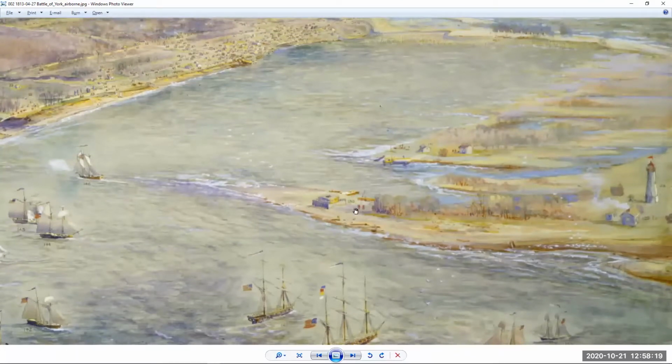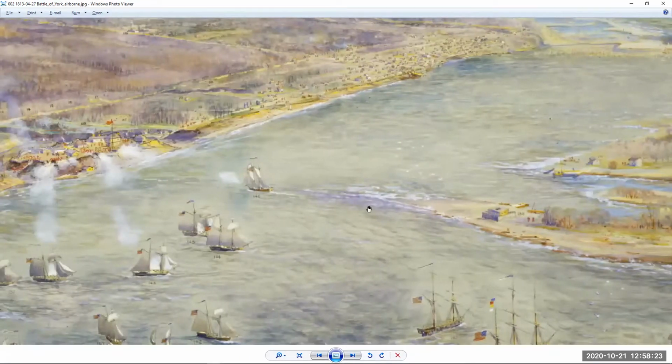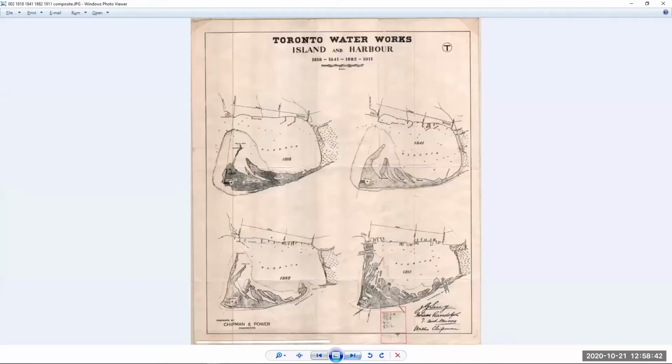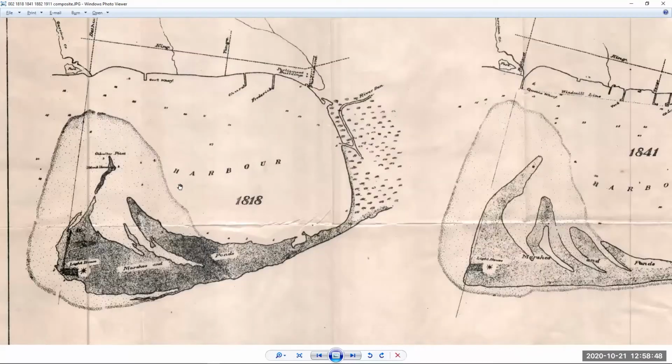This was a blockhouse with a cannon to cover the passageway into the harbor. This was the only entranceway. And there was a large sandbar right here that made the entrance quite narrow. Ships entering Toronto Harbor would come right past in front of Fort York. Over time and through natural forces, the harbor changed a great deal.